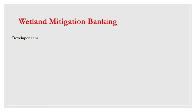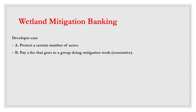So a developer who knows we've got a situation, there are wetlands and they're going to be impacted, the developer can first choose to protect a certain number of acres. So maybe I'm developing and I'm just going to set aside a certain amount of land and make sure that there's no impact. So that's obviously one of my options. Of course, that might make my project smaller. It might mean I have to rethink and rescale, but I can set aside acreage and choose to protect it.